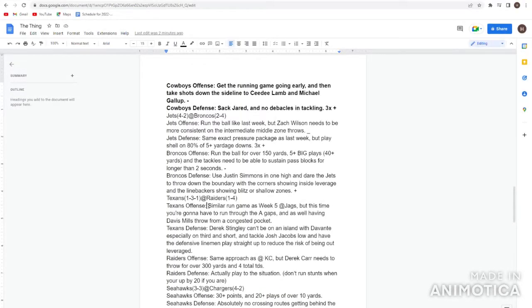And for this Texans offense, similar run game as Week 5 at Jaguars. It wasn't as dominant, I'll say. But this time you're gonna have to run the ball through the A gaps, as well as having Davis Mills throw from a congested pocket. He did a lot of that. Actually wasn't super bad. I actually have to give him a minus because again, you cannot throw that pick 6. That was the game. Texans defense, Derek Stingley can't be on an island with Devontae, especially on 3rd and short. He actually played pretty well.